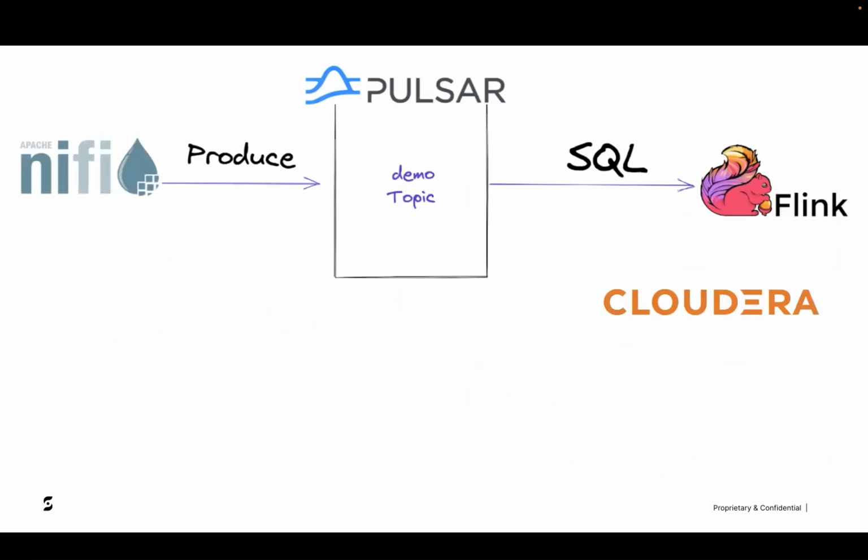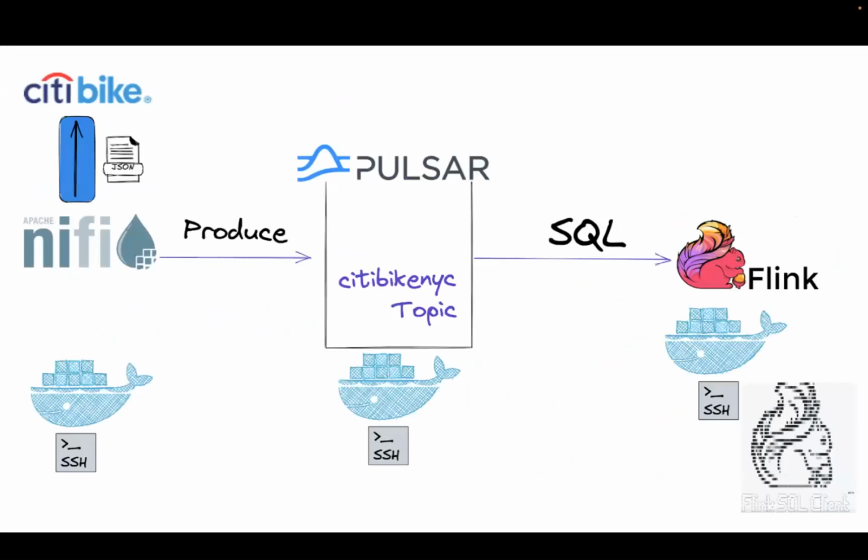Simple demo, as simple as possible. NiFi is producing messages into Pulsar, and then Flink is reading them with some SQL and we get some results. I have a specific example that I use for training, walking people through, and maybe at a future meetup, if people are interested, I'll show you how to build these flows step by step. NiFi reads a feed of city bike data in New York, a big set of JSON files, puts that into Pulsar, then Flink will query it.